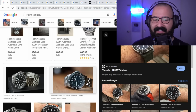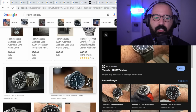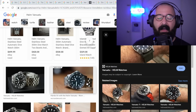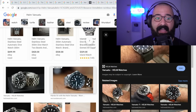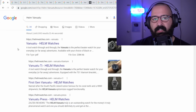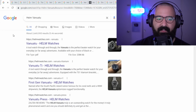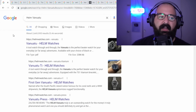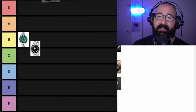It is not my aesthetic as far as the kind of stick handset, stick indexes, almost like I can see it kind of Bauhausy in that respect, but it's not totally minimalist. However, felt really good on the wrist, super duper functional, really love the serration on the bezel. This is a beefy ass tool watch. The issue is that they're like near impossible to get, right? You have to wait for a good long while and they're not super prevalent. I'm going to go ahead and give the Vanuatu a B rating.